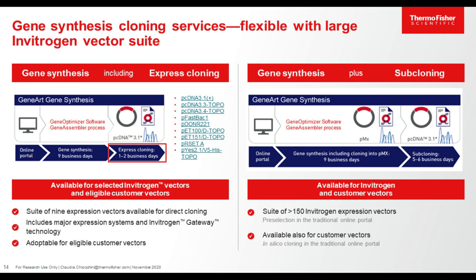But if you're interested in really fast cloning, then you can order our express cloning. In this case, you can have access to one of the 9 Invitrogen expression vectors listed here. And in some cases, for some eligible customers, we are able to take your vector, readapt it to our manufacturing strategy, and then do the cloning directly into your desired vector.